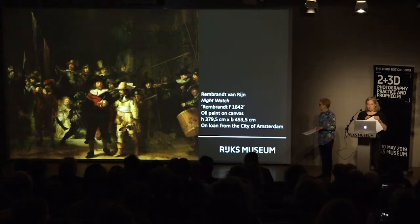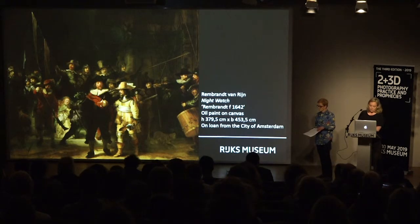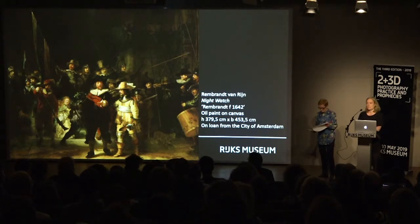Rembrandt painted this painting in 1642 for the Kloveniersdoelen in Amsterdam, and it shows the militia company of District Number 2 under the command of Captain Frans Banning Cocq. It's actually Rembrandt's largest painting, and it's the centerpiece of our collection in the Rijksmuseum.